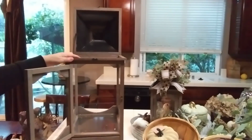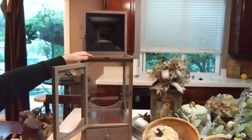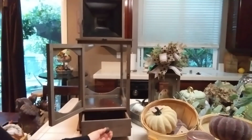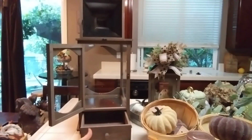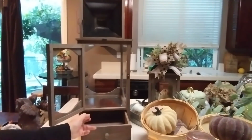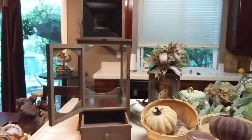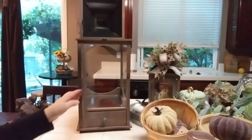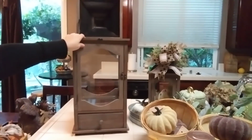And I don't know if you can see this. There we go. It has a drawer. So maybe to put battery packs for your fairy lights or something to tuck in, something of that sort. I thought that was pretty cool. So for $27.99, yes, I had to have it.